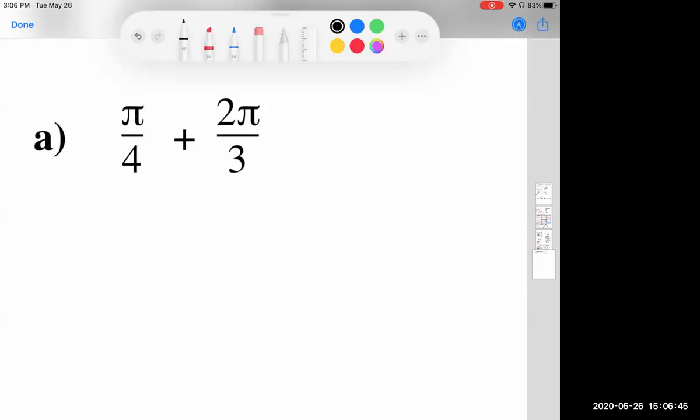All right, so our idea here is we want to get a common denominator so we can add and subtract these fractions. Well, they're not the same denominator, and I see that if I multiply that 4 by a 3 and that 3 by a 4, they'll give me a 12, and thus a like denominator. So multiply by 3 over 3, multiply by 4 over 4. And so we get 3 times pi, we get 3 pi. 3 times 4, 12.